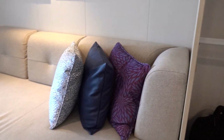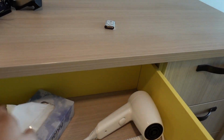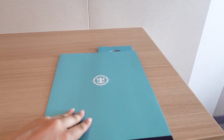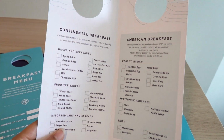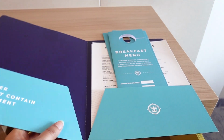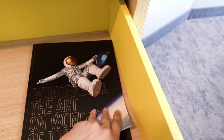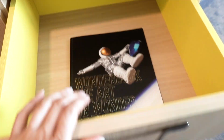And then as we move to the left, past our gorgeous couch, this unit here has been blessed with tissues and a hair dryer if you need it. In this drawer we have our entire room service menu. All you have to do is check whatever it is that you want and leave it hanging on your door. And plenty of different door tags, so love it. As this drawer. And y'all, soft clothes, we love to see it. Oh, look, another book. A wonder book on the art of Royal Caribbean. So, little casual reading in your living room.